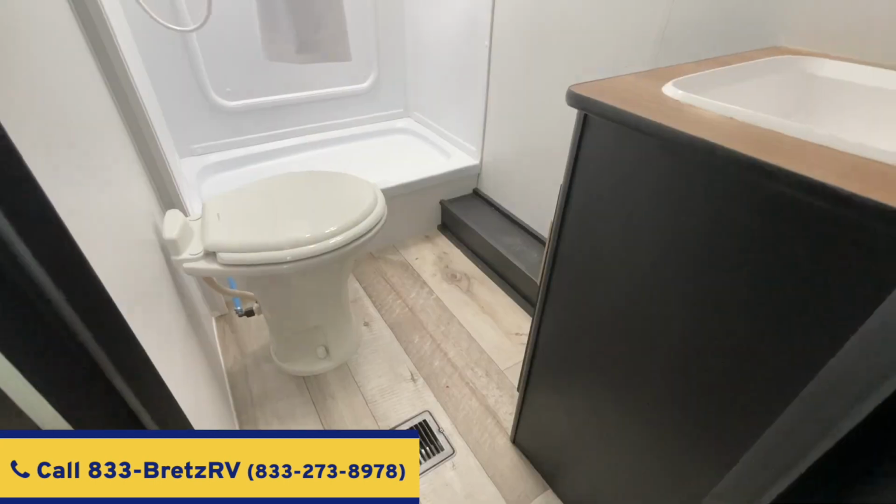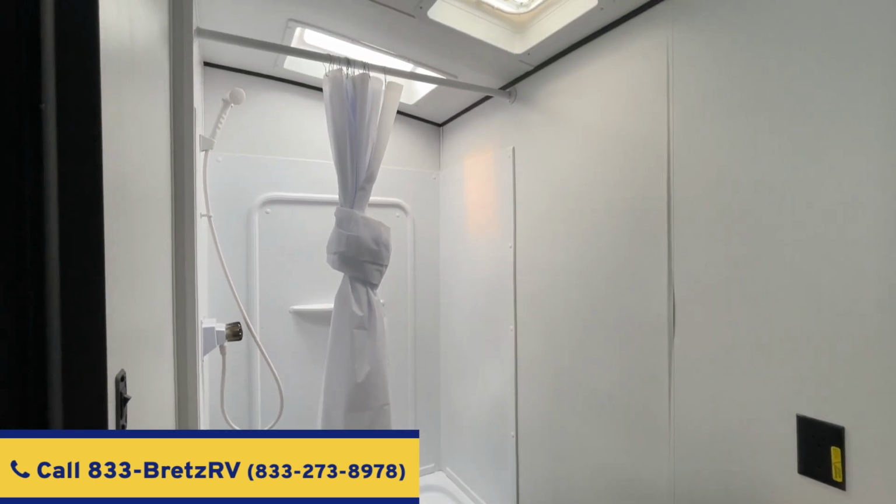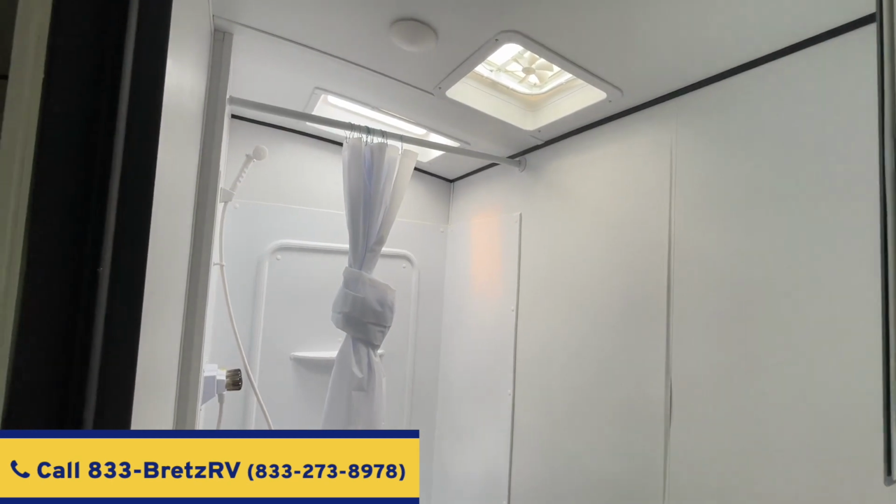Popping into our bathroom here, if you look up above, we've got a skylight above our shower, give you some extra headspace while you're having a shower.